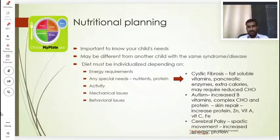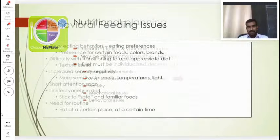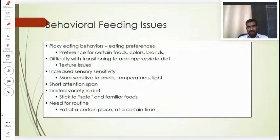Next, activity level, depends on the activity level. Mechanical issues, which we'll be discussing. Then behavioral issues. What kind of behavioral issues we usually come across? Picky eating behavior, eating preferences. They don't want certain foods. Difficulty with transition to appropriate age diets. Like at a particular age, they're supposed to eat solids. They're not eating. They refuse to eat. These are the problems faced by the caregivers. So what can be done? I'll just tell you in the coming slides.